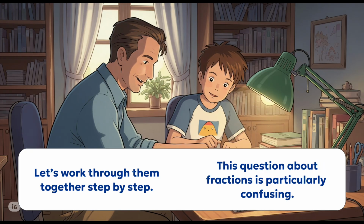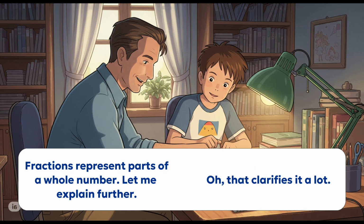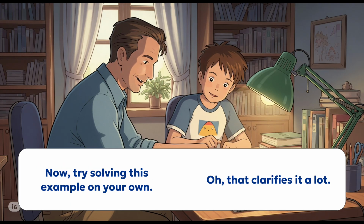This question about fractions is particularly confusing. Fractions represent parts of a whole number. Let me explain further. Oh, that clarifies it a lot. Now, try solving this example on your own. All right, I'll give it a try.